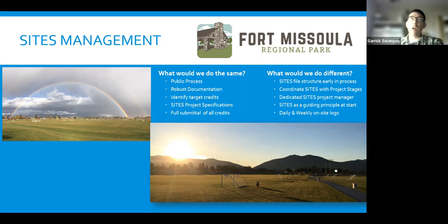What would we do differently? We would establish a file structure early in the process. Coordinate sites with the project stages to help with management. Have a dedicated sites project manager to make sure that we are meeting our goals and our milestones to get certification. Use sites as a guiding principle from the beginning of the project. And also incorporate daily and or weekly check-ins to make sure that we are meeting our goals as well.